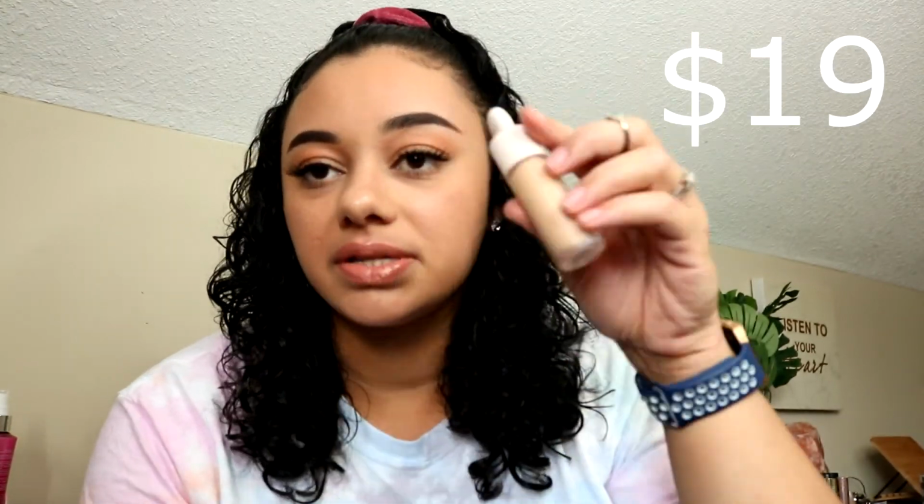They're pretty affordable as well. I don't know if I talked about the price, but the foundation is $29.99, and then her concealer is $19.99, which isn't terrible. For a very well-known brand, that's a very good price range. So really, really good. I absolutely love it, and I hope you guys enjoy this video.